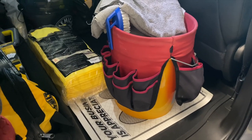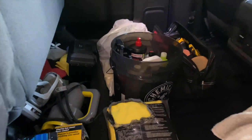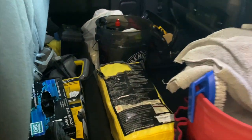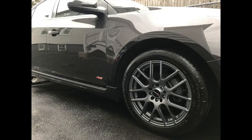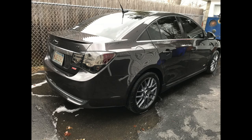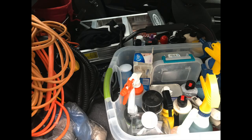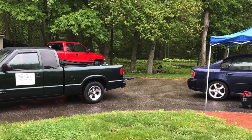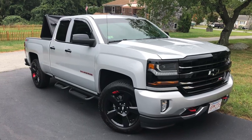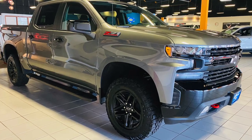And that's pretty much it, guys. That's my mobile detailing setup. I've had various other setups before in other vehicles. Believe it or not, I actually started my business out of a 2014 Chevy Cruze. I would put the seats down and load up the trunk and back seat with pretty much everything that you'd see here. From there I've upsized to a little Chevy S10 and then had the 2018 Silverado. And now we are working out of the 2021 Trail Boss.